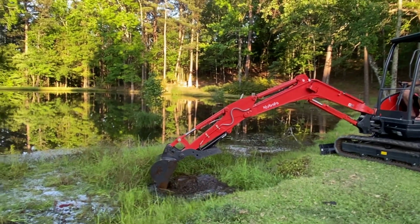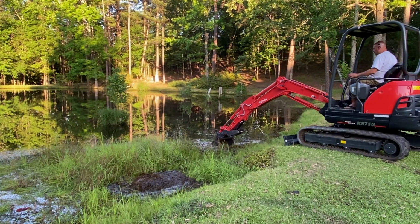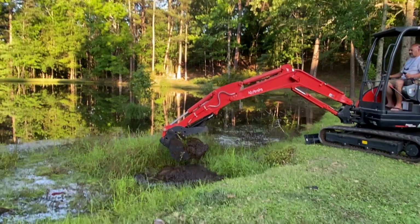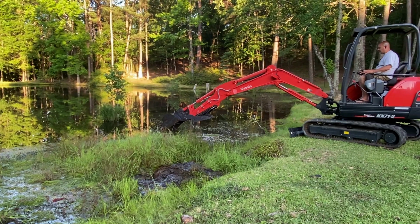I don't know, I'm kind of at a teary moment thinking about Poppy and all the hard work he put into building this pond. And it's like we're working to get it back like Poppy had originally had it. And that's going to be so nice.